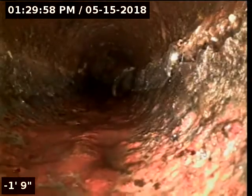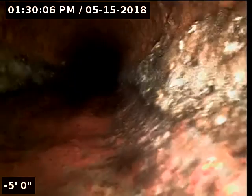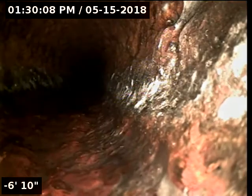Here we are at the city. My camera ran out of battery, so we're just starting to pull it back now. It's all 4-inch cast iron. You can see how it's all scaled up.